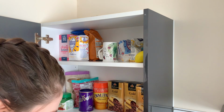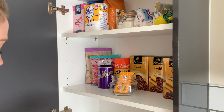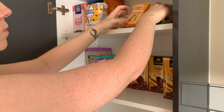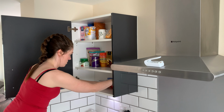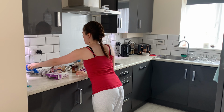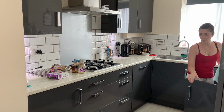So I am going to go ahead and do the same as before. So like I said, because we've got to put so much stuff in a cupboard, I try and have a different shelf for different things. So in this cupboard, the top shelf is for everything I need for baking and the cakes and everything. All the goodies go at the top. Then the middle shelf is for anything associated with hot drinks. So my hot chocolate, Ovaltine, coffee is all in the middle, and then anything left over goes at the bottom.